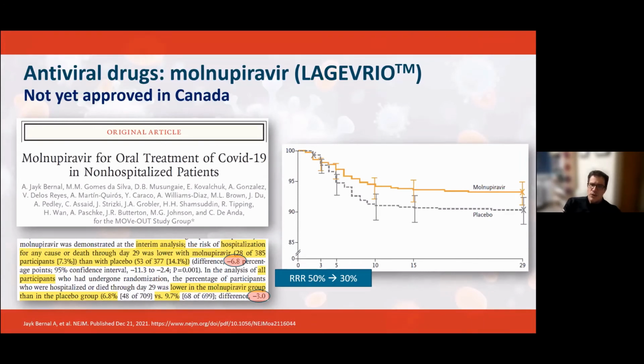In the full data analysis at the end, the relative risk reduction dropped to 30%, first and foremost because the event rate in the placebo group suddenly went down to 9.7%. So not exactly sure what happened in the control group there, but overall, again, 30% relative risk reduction, same ballpark as what I've shown you with fluvoxamine on the previous slide. I don't know by when this drug may be approved in Canada. I haven't heard any timelines.